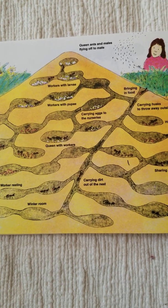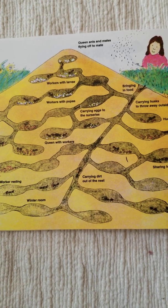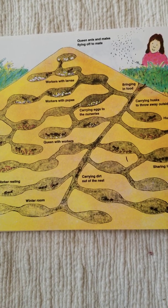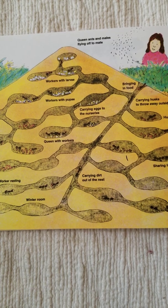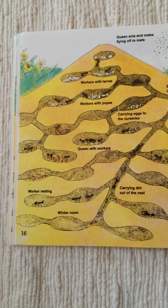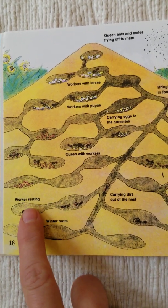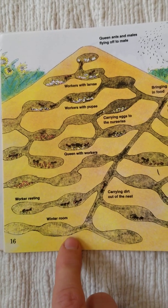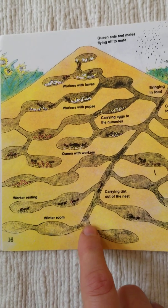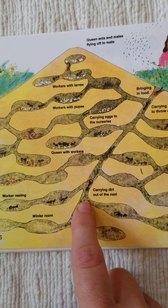The queen ant doesn't tell the workers what to do, but the workers are busy. Each ant has work to do. Ants work together to keep the whole ant city alive. So these are worker ants resting. This is the winter room where they hibernate. This is an ant carrying dirt out of the nest.